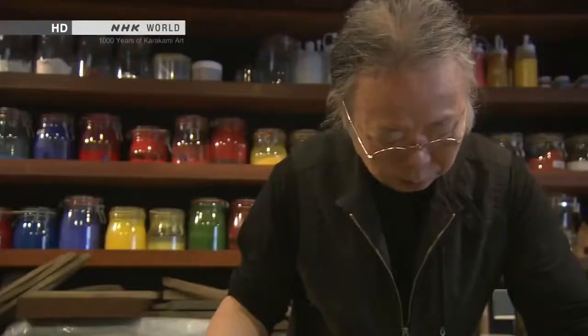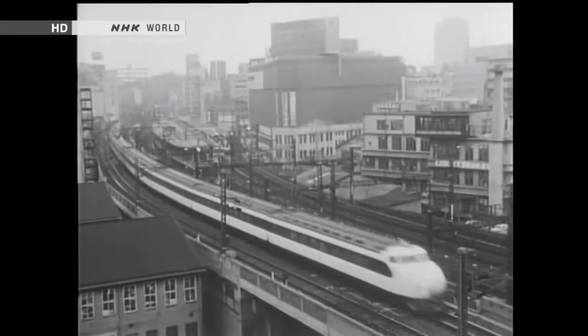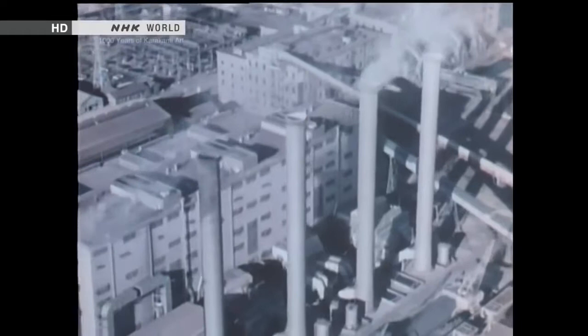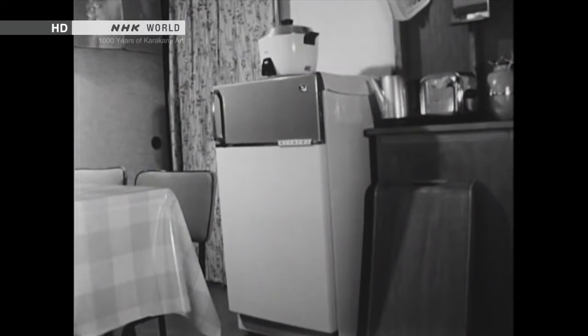Kenkichi is now a veteran Karakami artisan, but his path wasn't always easy. In the 1960s, Japan's economy was rapidly growing. This brought big changes to the way people lived. Traditional homes were replaced by Western houses and apartment complexes. Demand for Karakami plunged. It was around this time that Karacho became the last of the original Karakami workshop.